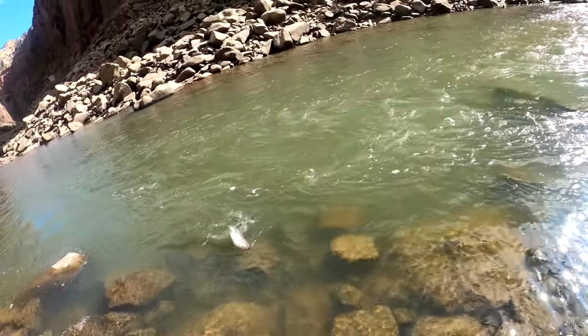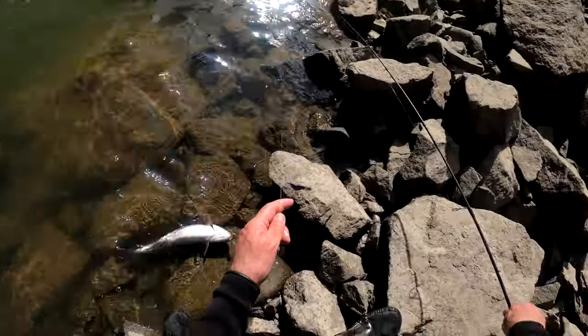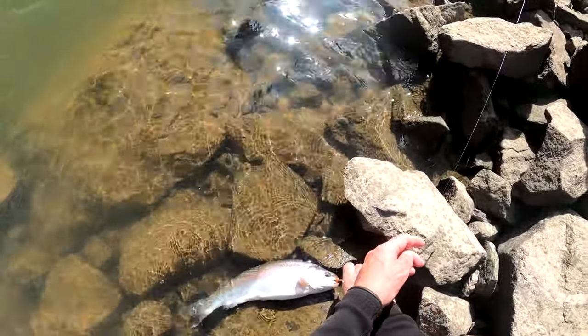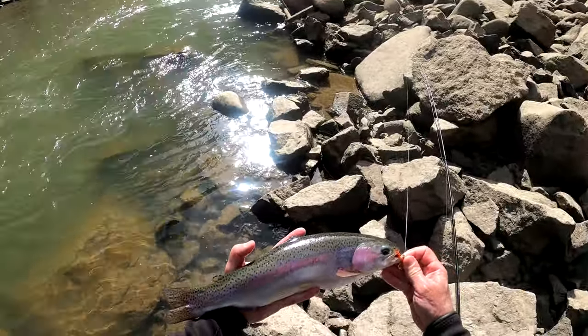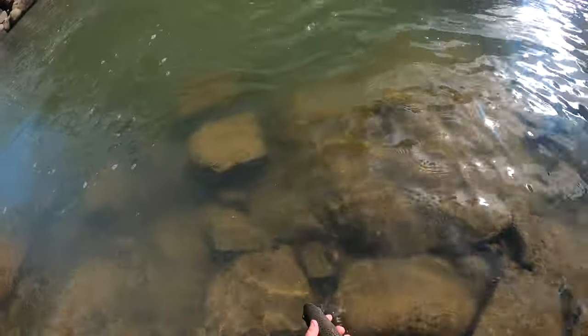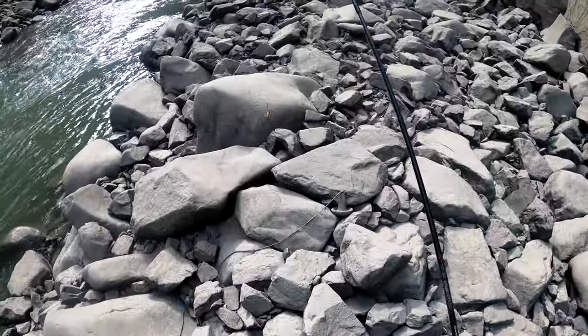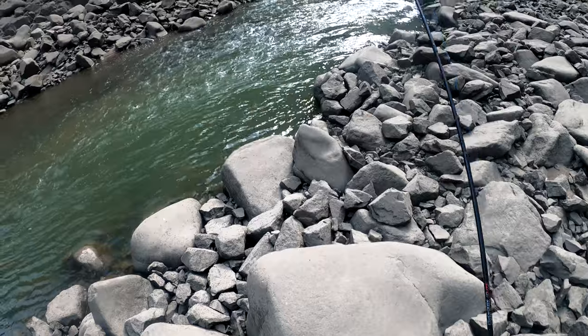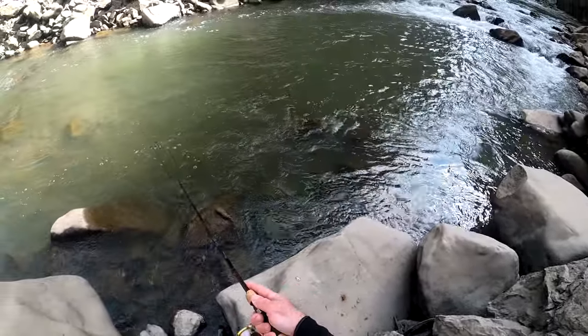Awesome. Look at that guy. Look at the colors on him. Oh, and of course, you can tell he's the hatchery. He's missing those fins on the belly. Just probably running 17, almost 18. There we go. Get in there. Another anchor. You need a bigger lure, I think. Bigger hook.